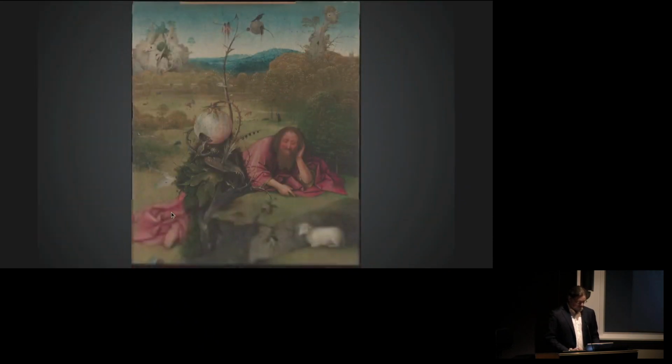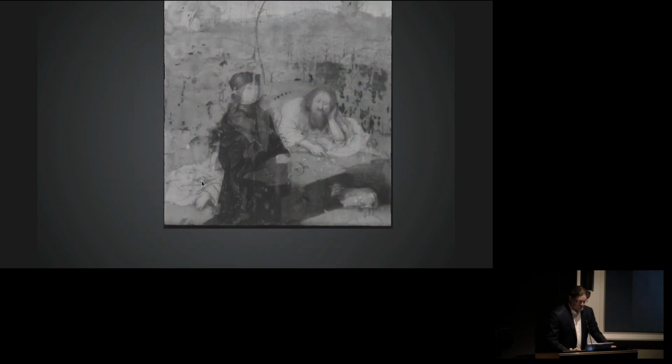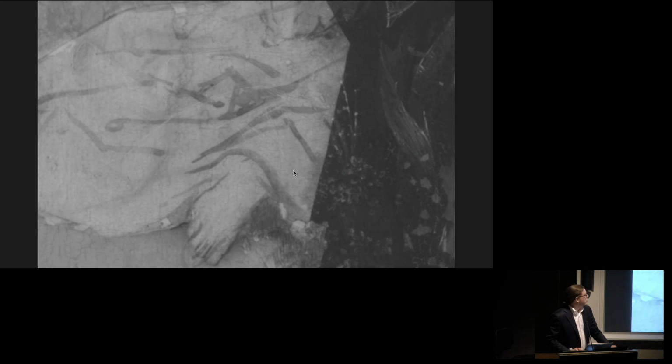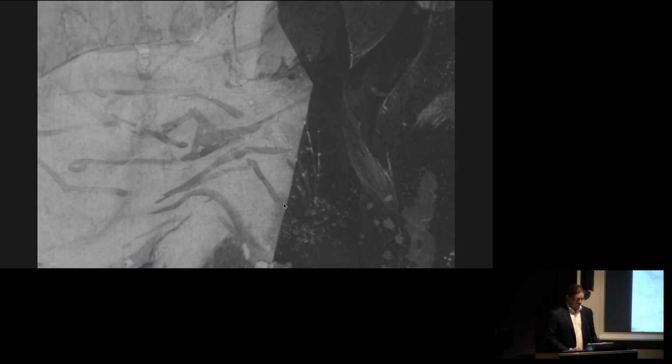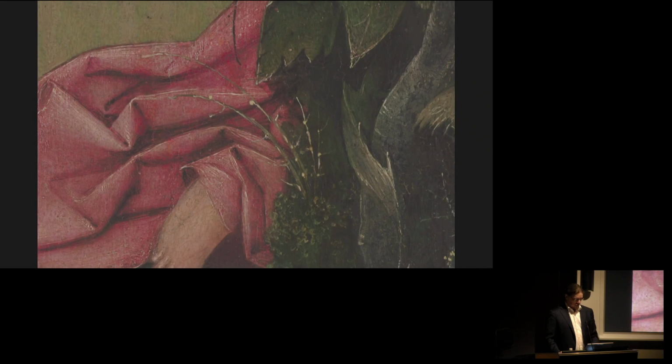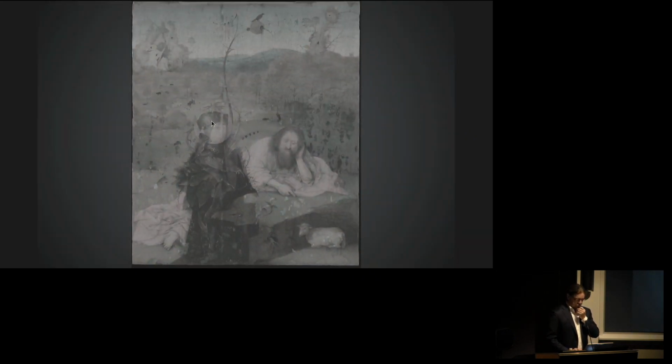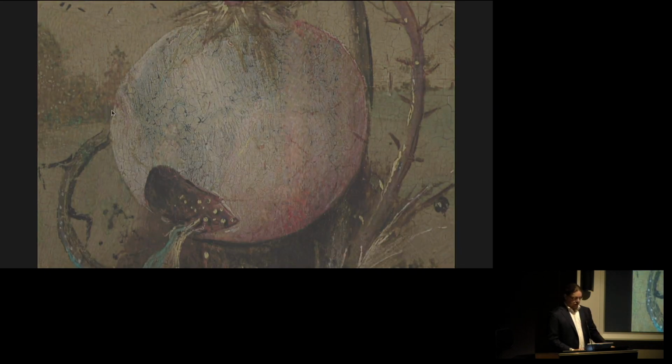Using this kind of infrared reflectography, I can also look behind and see any underdrawings. So here's a beautiful underdrawing corresponding to that. And an additional way to compare images is to fade from one image to the next. So here you can see I can fade in a little bit, or I can fade in just a little bit of the infrared so I can see the correspondence.